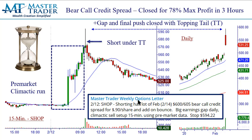But I'm showing you these examples. This is the power inherent in shorting credit spreads around the charts using the MasterTrader method, not just blindly selling out of the money 30 delta calls and puts like some services do, saying the statistics are on my side, there's a 70% probability of expiring worthless. Those statistics are meaningless unless you have a bias with the charts, in our opinion.